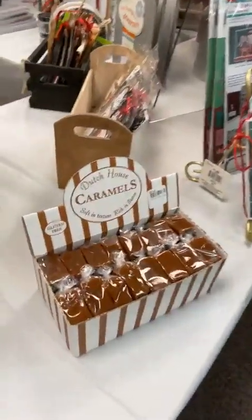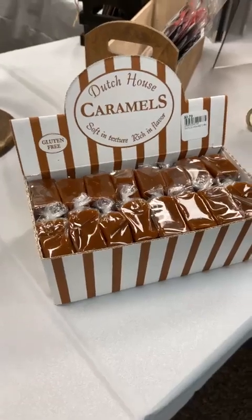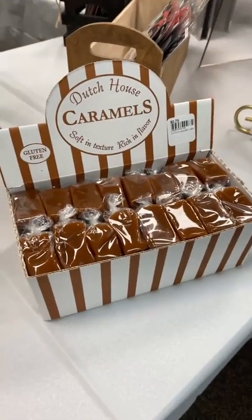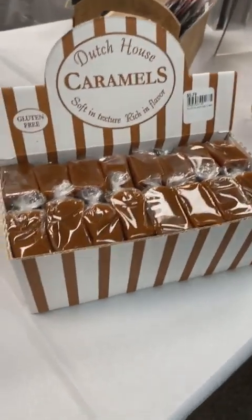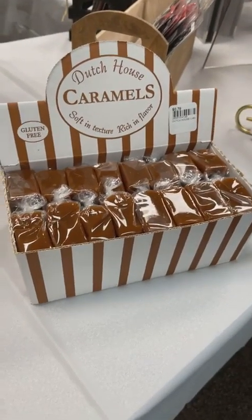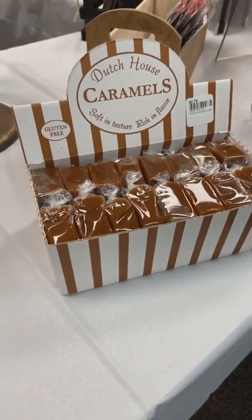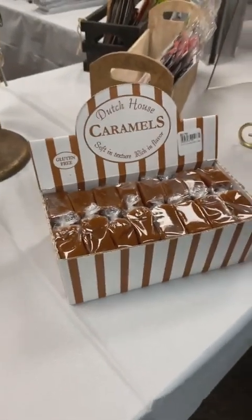Before you go, I think since these are right here, this is a very important product, and we had some people very disappointed when we didn't have these for a few months, but the Dutch House caramels are back. Best caramel ever, and they're made right close by in Minneapolis. Yeah, they're freshly made and close by, a local company.